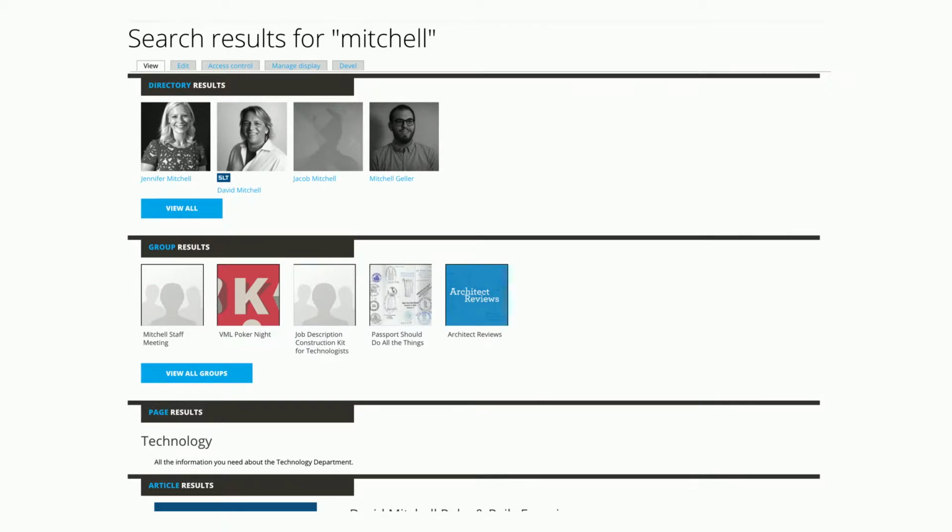If I actually click in on one of these, like view all groups or view all users, I will go to a search page that just has users or just has groups. So when you're planning your search, think about that. Do I need one search or do I want multiple searches? You can combine them too. You can look up users in 4 or 5 different indexes if you want. You don't have to have them just in one.